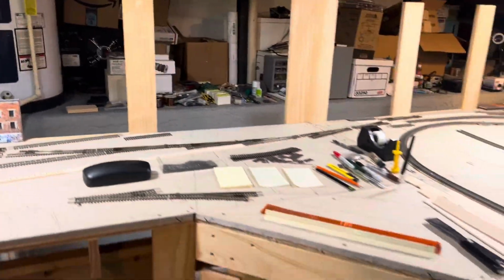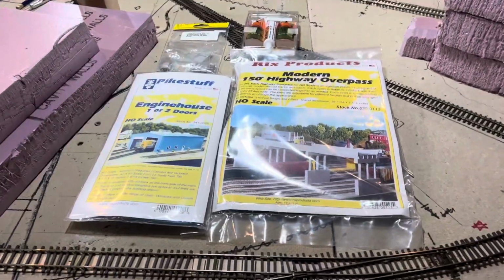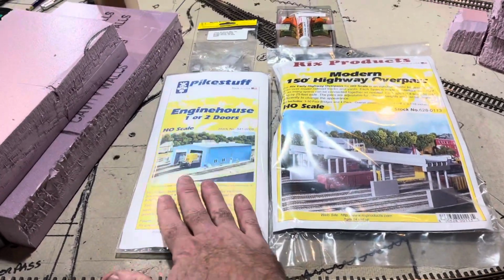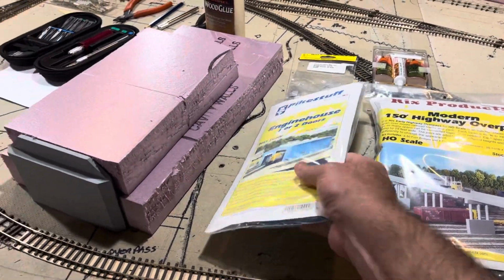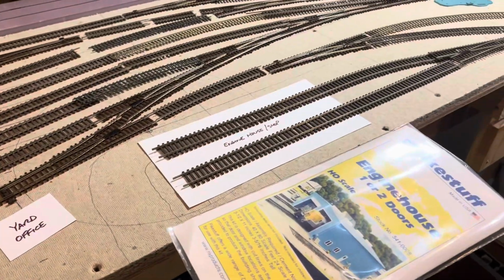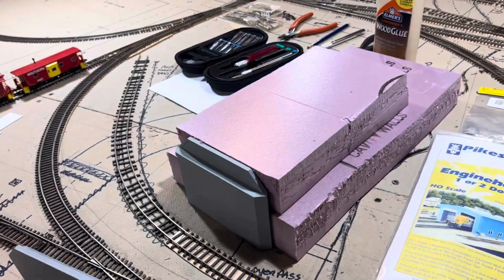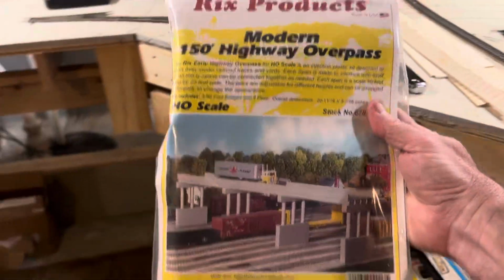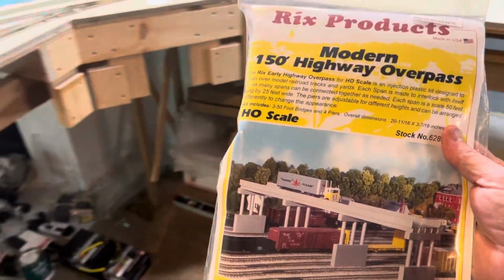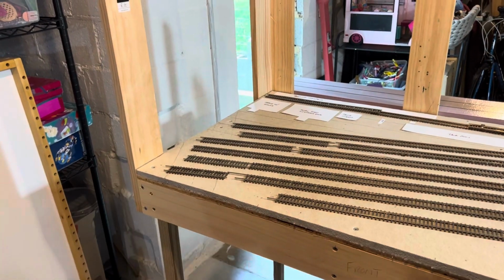Anyway, all right, time for a quick mail call. So let me show you. You saw it in the cover picture. So I got my engine house. This is meant to go there, right, in the main yard. So I'll have a 2-track engine house for that. I've also picked up, whoops, sorry, there's the 150-foot highway overpass. That's for over there, right? I'll figure out how that's going to fit in there.